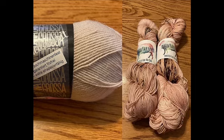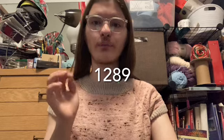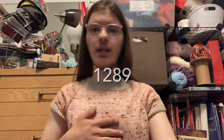And my contrast color is from Lana Grossa. It is Lana Grossa Mule Invite. I am blanking on the color number, so I can put that on the screen for you guys, because I'll look it up after I'm done filming. And then this is my main color. This is Darn Yarn MN Snuggle Sock in the colorway Arabesque.